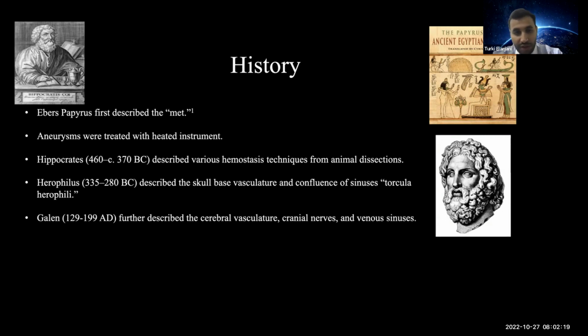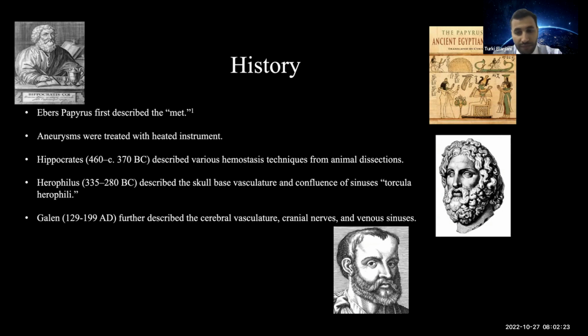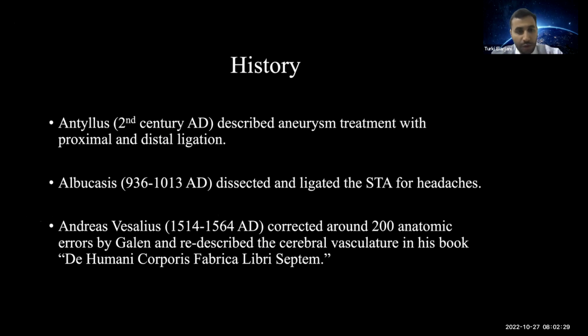And afterwards, the famous Greek anatomist and surgeon, Galen, also known as Claudius Galenus, described the cerebral vasculature, cranial nerves, and the venous sinuses. And we all know the famous vessel, the vein of Galen, described by him. Now, going to the 2nd century, we know that Antyllus, another Greek anatomist and surgeon, actually described his aneurysm treatment with proximal and distal ligation, followed by a thrombectomy.